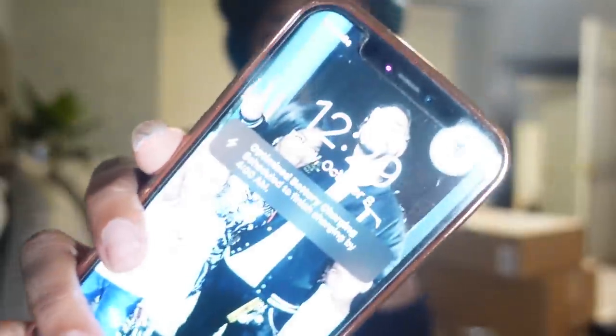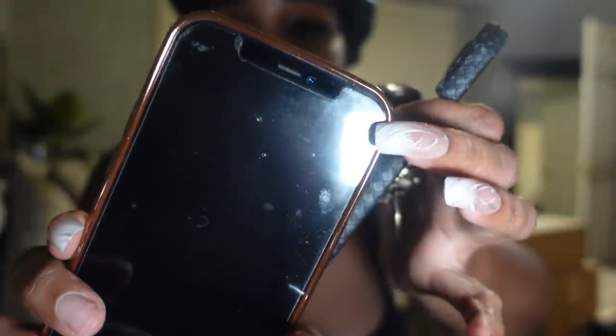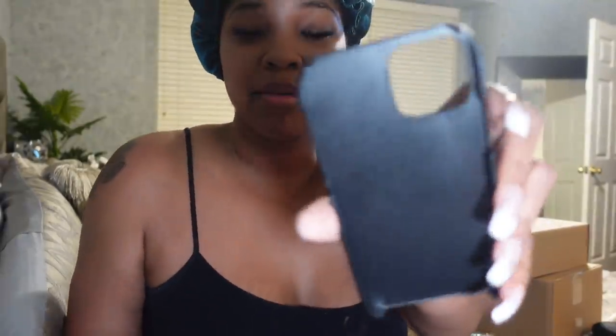So you see on my phone how it's coming over. This was also from AliExpress, and it came with a little pop socket on the back. But you see how it comes over the edge? So if you drop your phone, the edge is protected. This does not come over the edge. At least it doesn't feel like it does. Let me see. It might, but it don't seem like it comes over the edge of the phone. No, it don't. You see how that's protected at the top?